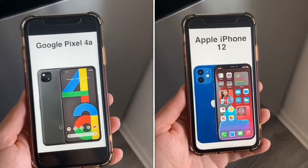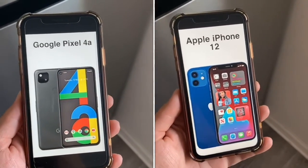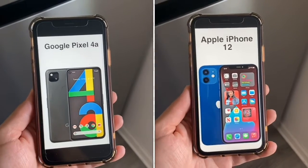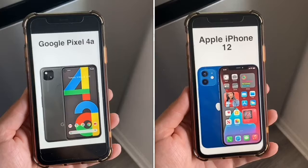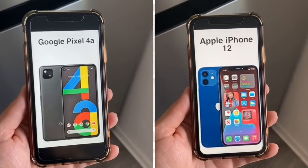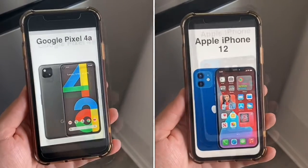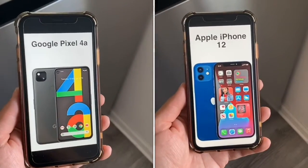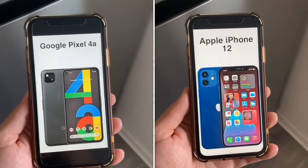Both of these have stereo speakers, but the Pixel 4a has a headphone jack, which the iPhone 12 does not. So you get an extra option on the Pixel 4a, which is $350, versus you have to buy a dongle for the iPhone 12 at $800. So a big win for the Pixel 4a if you want to plug in your headphones, your mic, or hook it up to your car via aux port to listen to music, for example.